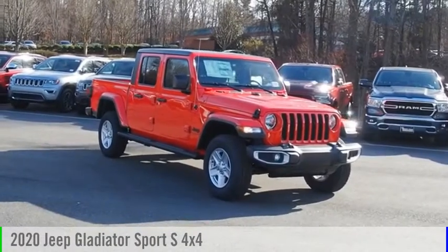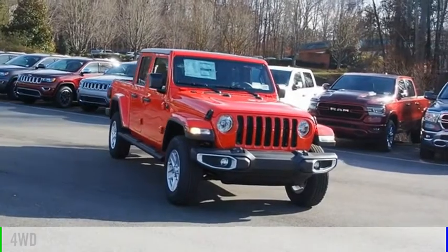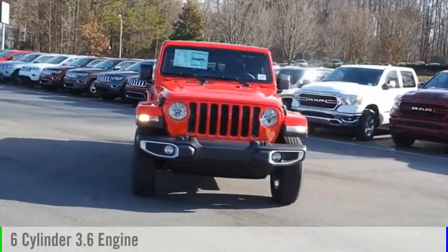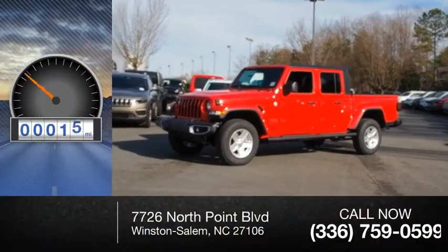Take a ride in the 2020 Gladiator. This vehicle is powered by a four-wheel drive, six-cylinder, 3.6-liter engine, and comes with an automatic transmission. This vehicle has less than 100 miles.